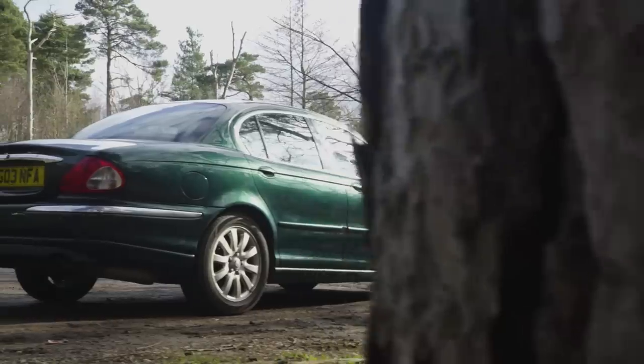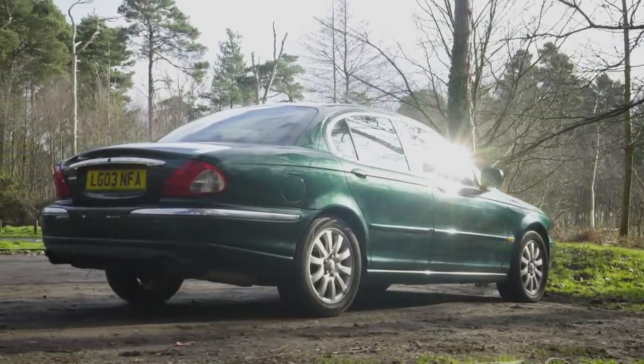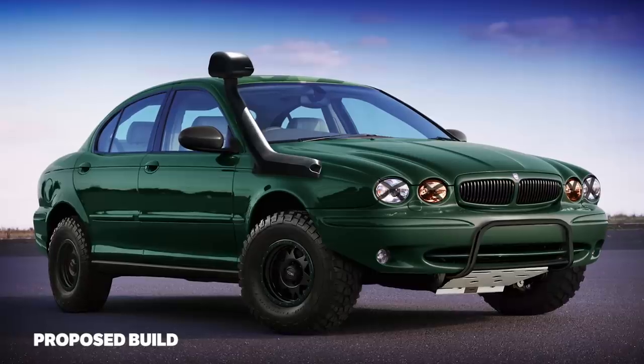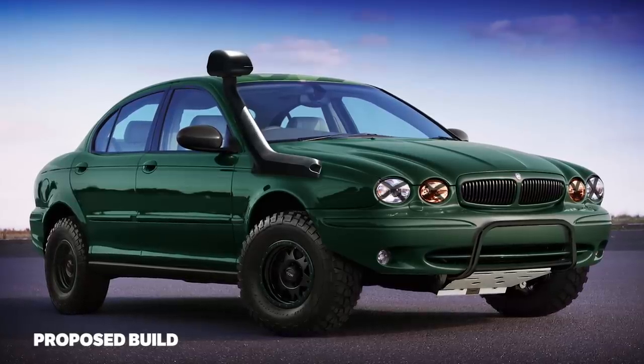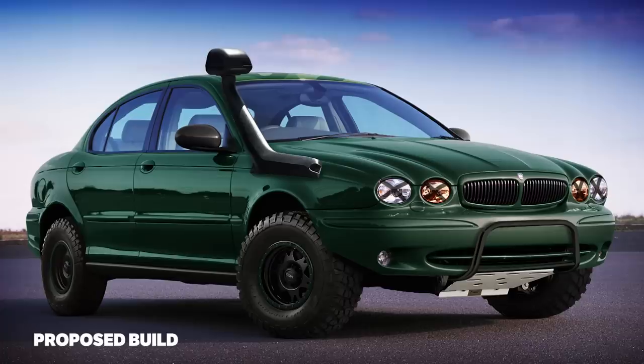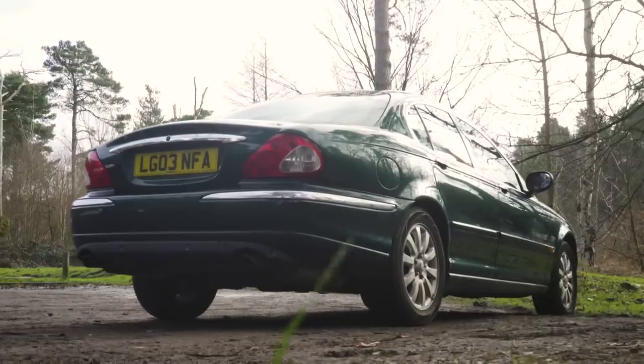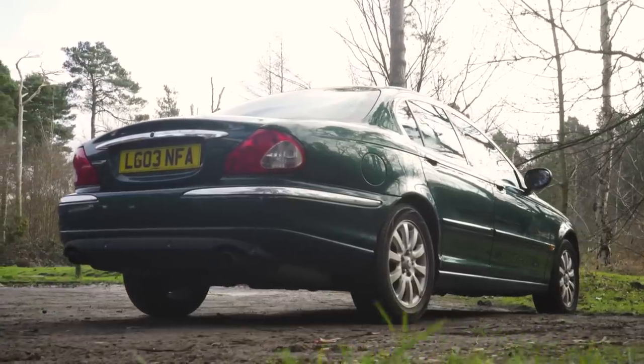So to give you guys a quick overview of what we're going to be doing in this awesome brand new series, I'm going to be taking this 490-pound Jaguar X-Type. We're going to turn it into an off-roader. We're going to raise the ride height. We're going to put off-road tires on it. We're going to put a snorkel on it. We're going to put a winch on it. We're going to paint it. We're going to turn it into the most badass X-Type the land has ever known, and hopefully the world has ever known. It's gonna become an icon of 2018.